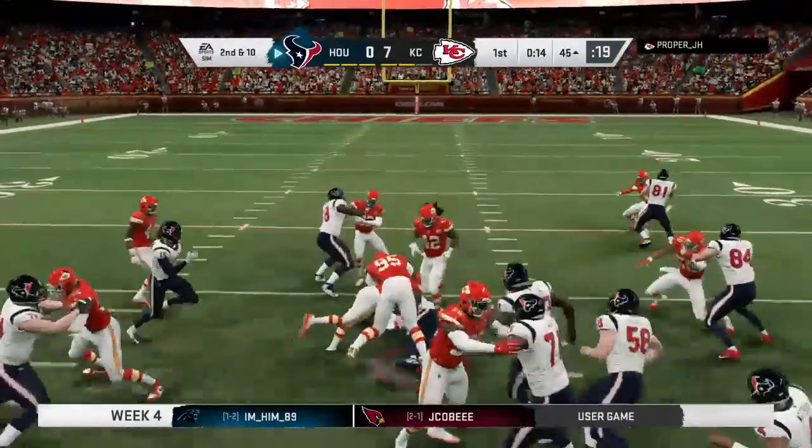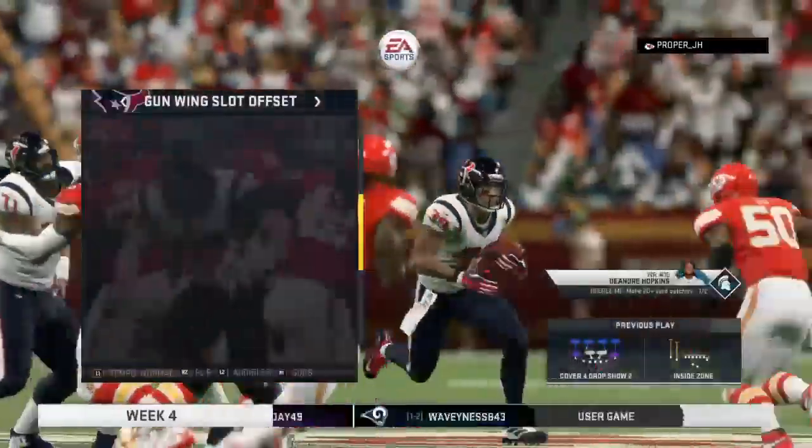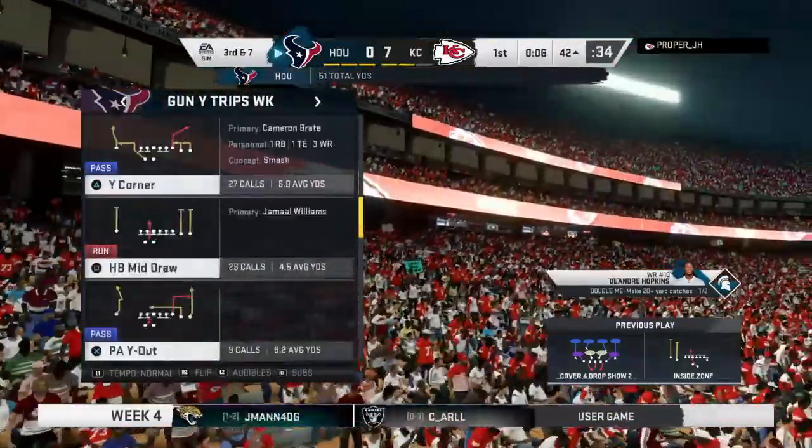Taylor. And able to push forward for right around 3 yards down to the 42. Darren Lee on the tackle. A 3-yard pickup.